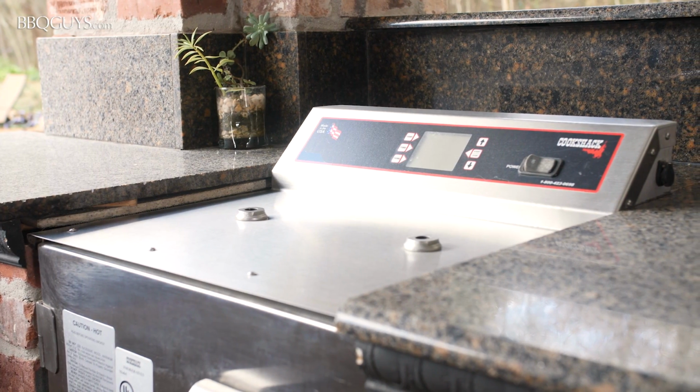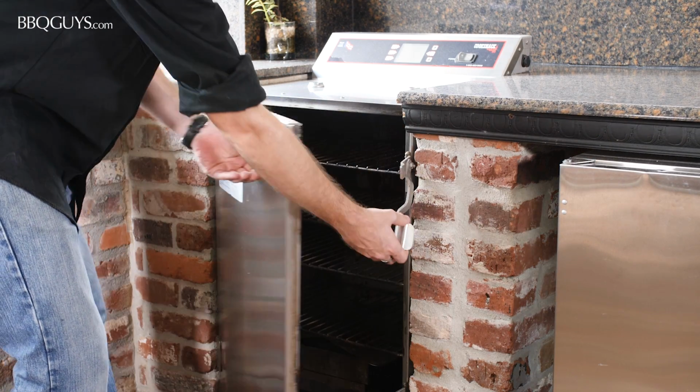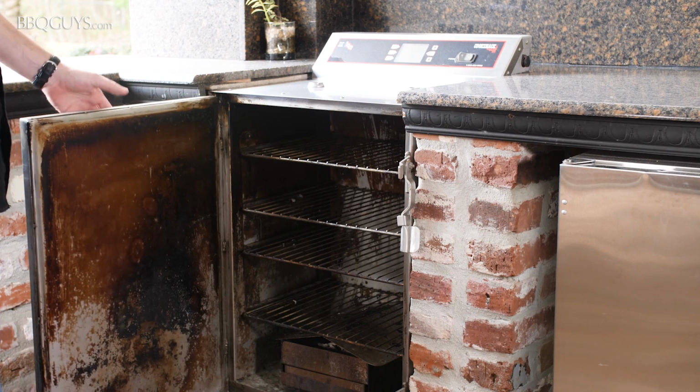If you want an easy way to smoke food without having to load a grill with charcoal, electric smokers can also be a great cooker to consider building into your island.